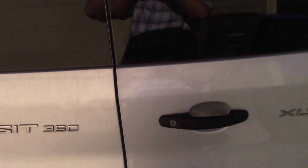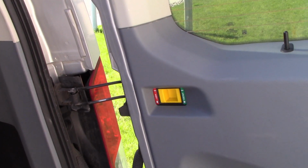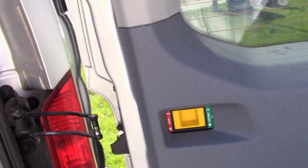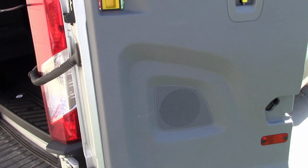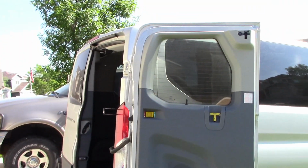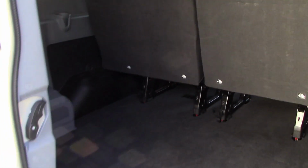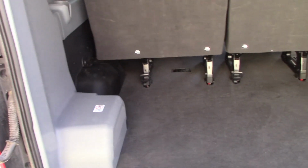All right, let's take a look at the back of the van. It has some nice features. One, the door is going to lock right there in place, so it's not going to swing closed on you. Then you can hit this and unlock it further, swing it around. There's a magnet on the other side that holds it in place. That's really nice for loading, walking around, loading cargo. This one does the same thing. Try to keep the camera as steady as possible.